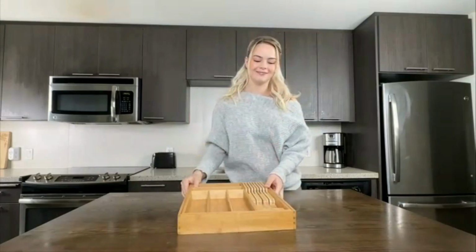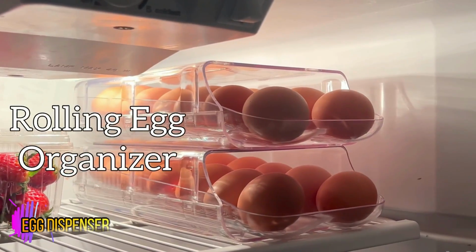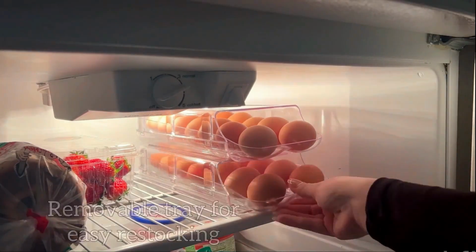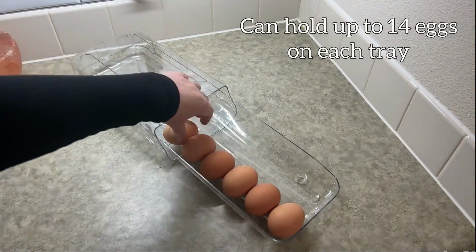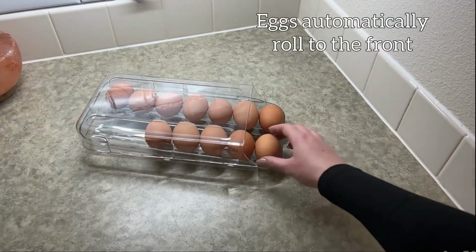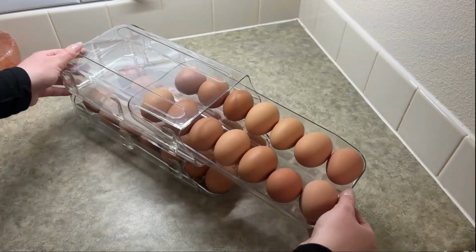USPTO patent pending. Egg dispenser. Efficient egg storage solution. This durable clear plastic egg dispenser for refrigerator effortlessly holds up to eggs, making it an ideal kitchen egg organizer with lid for any household seeking improved fridge organization.